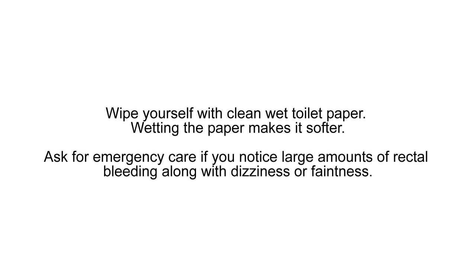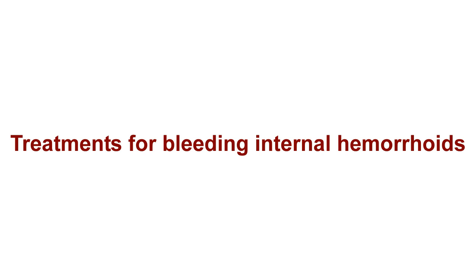Wipe yourself with clean, wet toilet paper. Wetting the paper makes it softer. Ask for emergency care if you notice large amounts of rectal bleeding along with dizziness or faintness. Treatments for bleeding internal hemorrhoids.